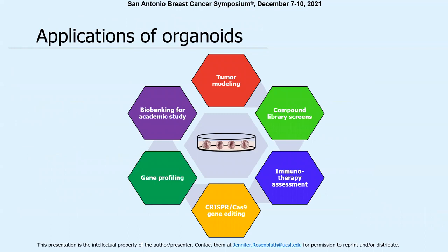These advances are exciting, but only represent a small fraction of the different tools that can be combined to study breast cancer and breast cancer therapy using organoid cultures, and importantly, give you flexibility to tailor your approach to address your specific question of interest.